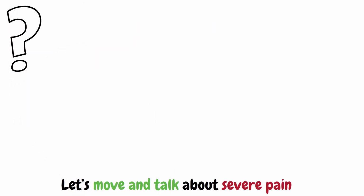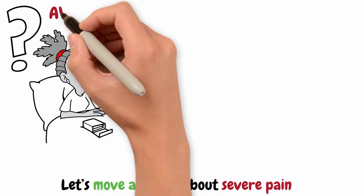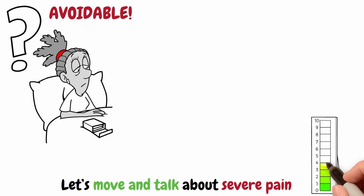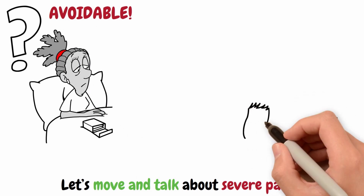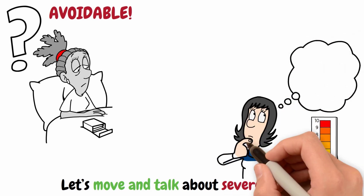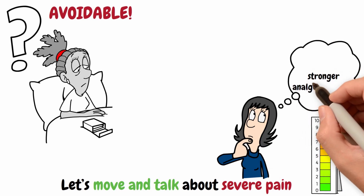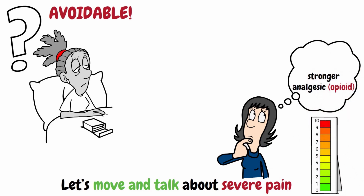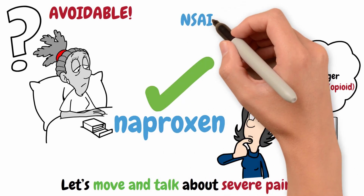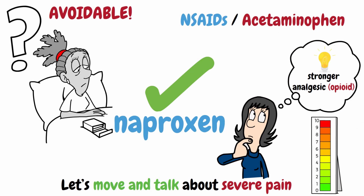Why am I saying this? Adding opioids for moderate pain likely will lead to unnecessary and avoidable use of opioids. Just imagine your patient is having moderate pain based on the assessment scale, and you have the option to pick between a low-dose opioid or an NSAID. Most of us will unconsciously lean toward picking the stronger analgesic, which is the opioid here, although a dose of naproxen would have probably been adequate. So unless there is a contraindication to using NSAIDs or acetaminophen, reserve opioids for severe pain only, please.